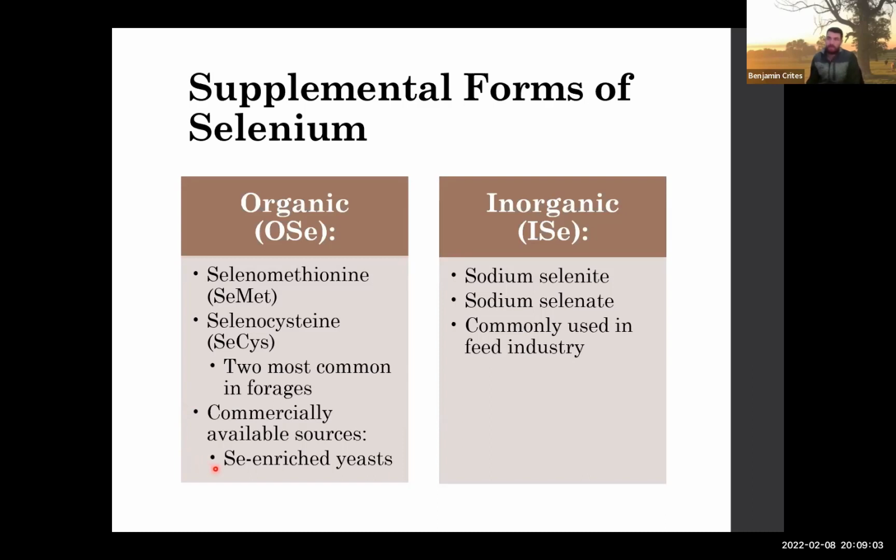On the contrary, when we have the inorganic forms of selenium, those two common forms are sodium selenite or sodium selenate. The inorganic forms are the most commonly used form in the feed industry, simply due to the reduced cost compared to the organic forms of selenium.